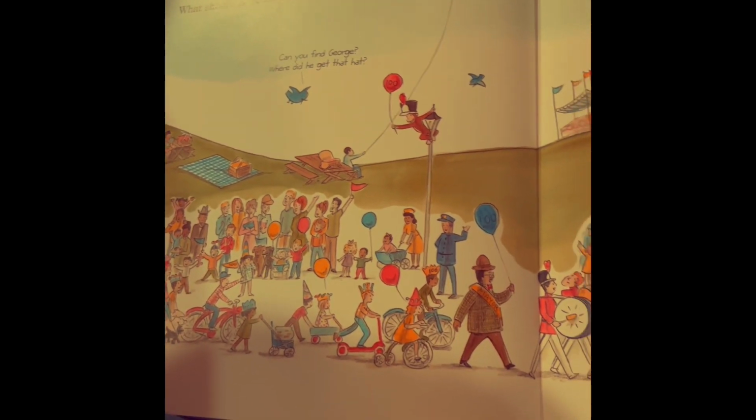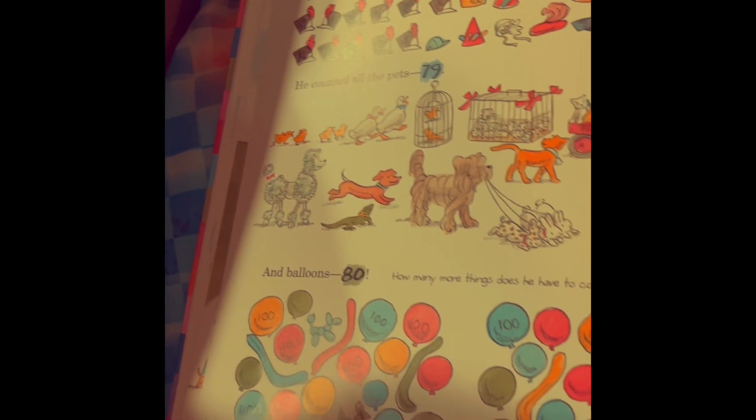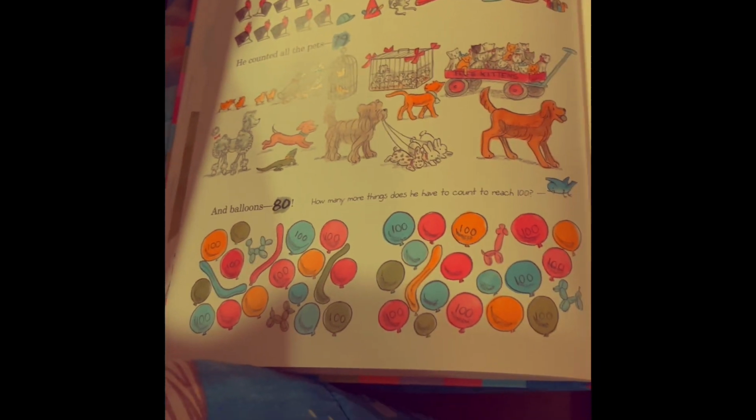George climbed the lamppost for a better view. What should he count first? As the parade marched by, George counted hats. There were 78. He counted pets. There were 79. And balloons, 80.